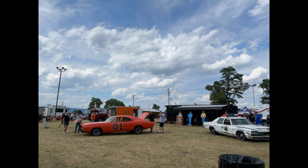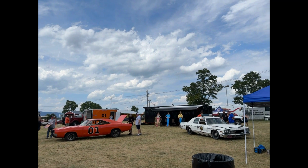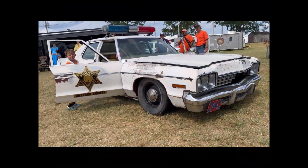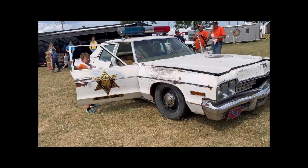On the third day of the show, we stopped to check out some legitimate screen-used cars from the series, like this Hazzard County Sheriff's car seen in the first season in episodes like One-Armed Bandits.